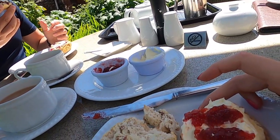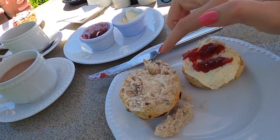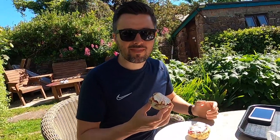Is it good? Always so good. And I've done it the other way around, the cream and then the jam. But not so pro, mine completely fell apart. Because Kirsty is such a weirdo.